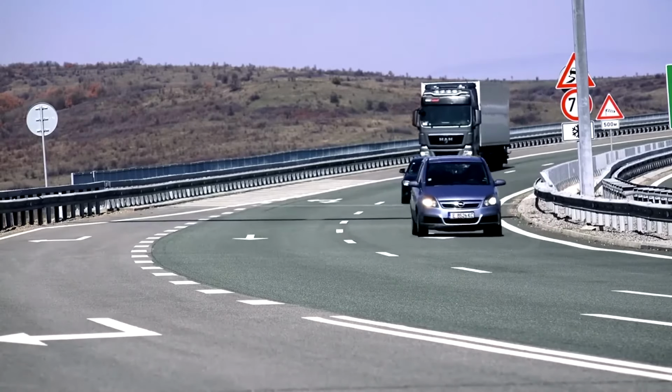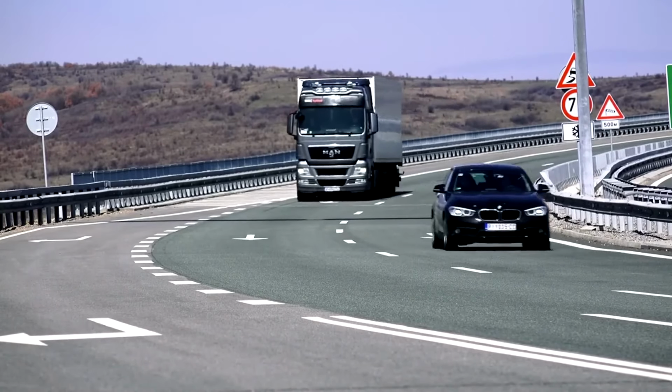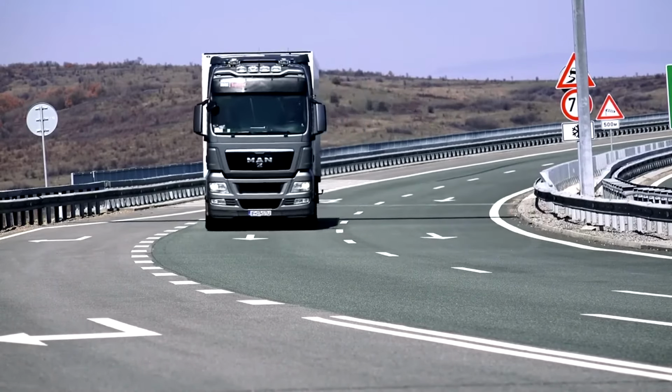commemorate their historical importance in the trucking industry. In the years ahead, their story will continue to fascinate truck lovers, collectors, and historians.